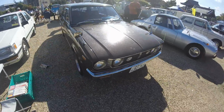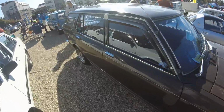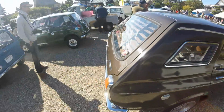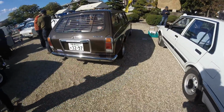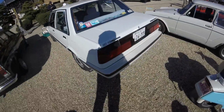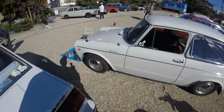Then a Toyota Carina. Yeah, brake. The wagon version, so in Jalopnik you guys like wagons. And there you go with the wagon shot. Then, well, that's the Corolla. I don't know what they're doing here, but another Publica Deluxe.